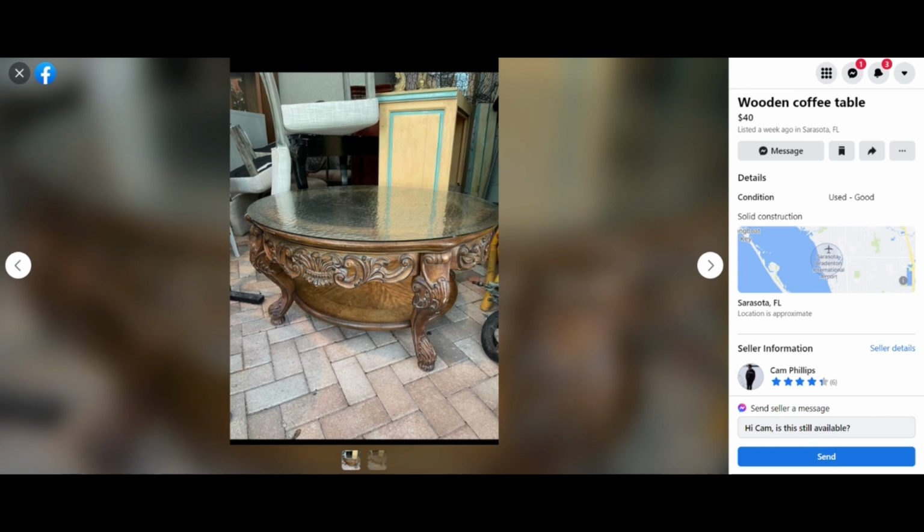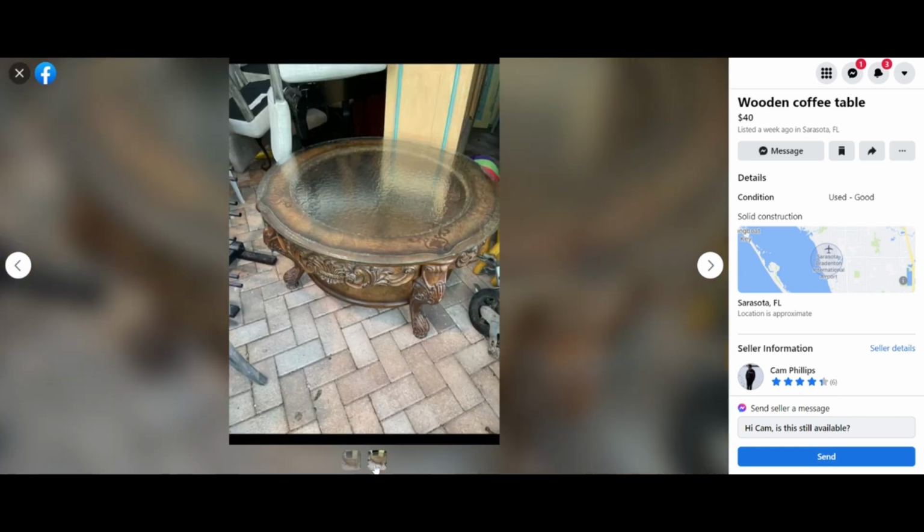So the table itself looks great. I really like the table. There's clearly an issue with the glass part. I don't like the overhanging glass. I think that distracts from the whole piece. We could cut a circle out of wood and put it in the middle of that, but I think that's kind of causing a conflict with the piece itself.